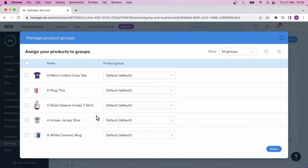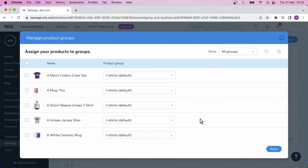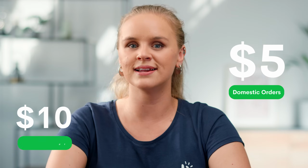This method requires a bit of prep to figure out your average cost to ship an item, and you'll probably be over or under the actual shipping cost by a little for some products, but in the end, it should balance out. An example rule might be charging $5 for domestic orders and $10 for international orders. Overall, don't be afraid to mix and match shipping options to create the right strategy for your business.